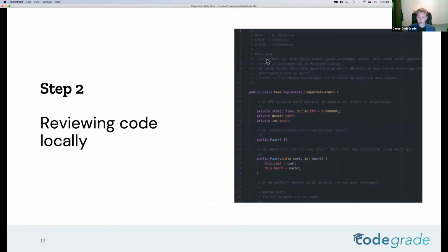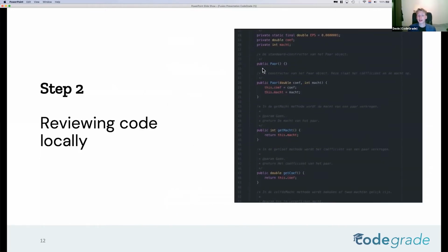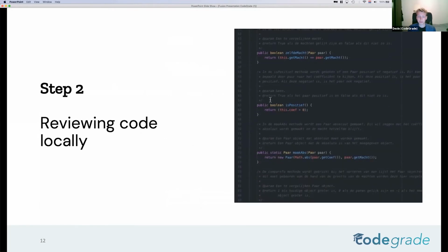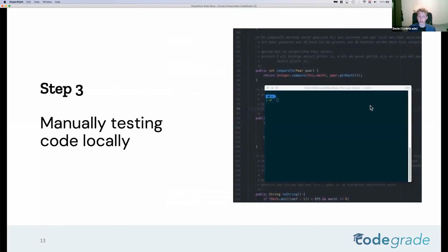Then we had to open the code in our editor, look through the whole code, and find out where the mistakes were, and maybe make a little note for ourselves about what the mistakes were. After that, we of course had to test the code to see if it works. And this all has to be done locally.